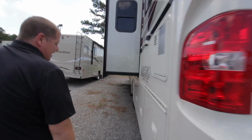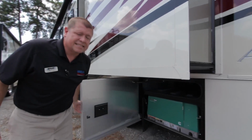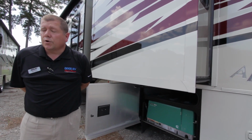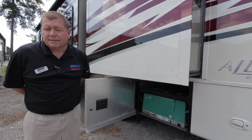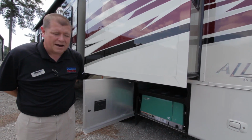The other great thing I like about Allegro is the fact that you have a 7 kW Onan generator. Not only enough generator to run the motorhome itself, but you know, if your neighbor happens to be having trouble with his motorhome, hey, he could plug into yours and you could help him out a little.